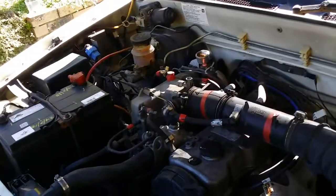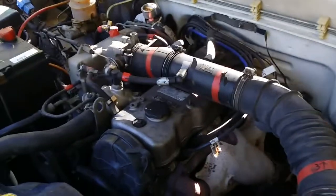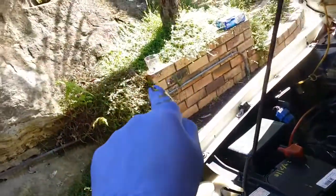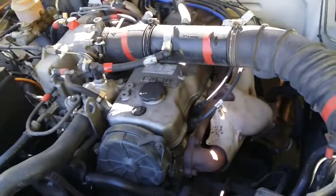Okay, so go and grab a nice cup of coffee or a tea or whatever, and then we'll put that nut back in the underneath of the engine.